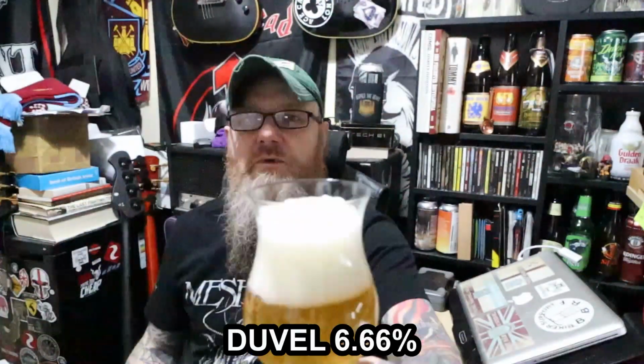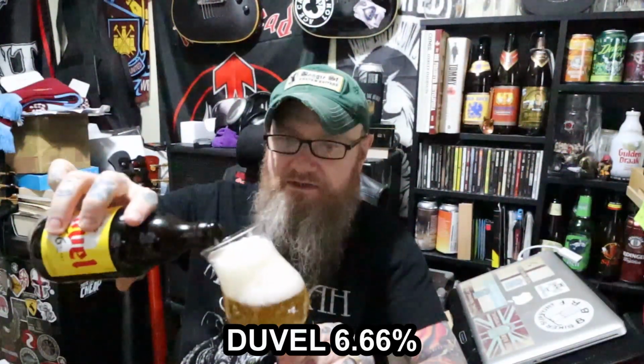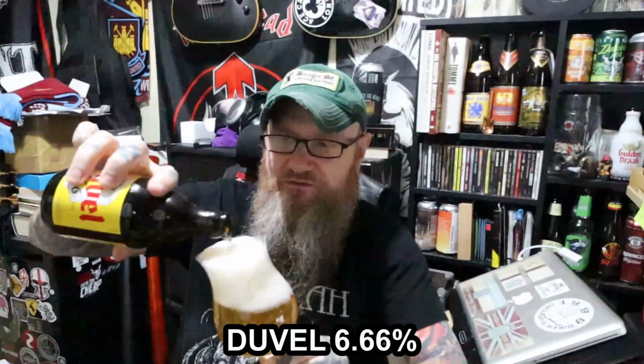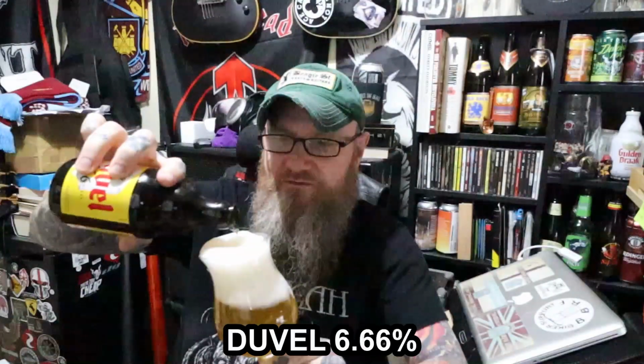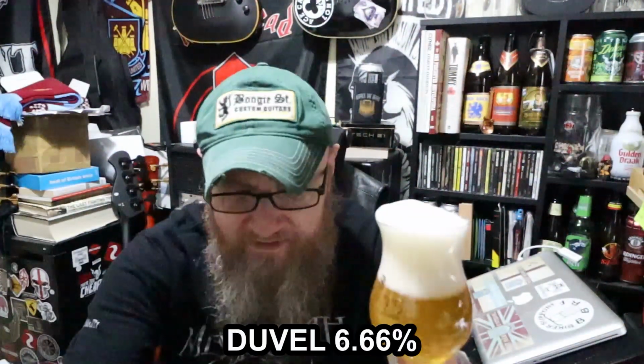Now, one thing I will say about these tulip glasses is they really do make an emphasis of preserving the head and funneling all the aromas up through that small opening. And I'm not sure whether I'm going to get the whole lot in there or not. So this may be a tale of two beers if there's any residue. I don't think there is. I think this looks like it's been filtered, but I could be wrong. It has been known, believe it or not.